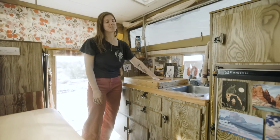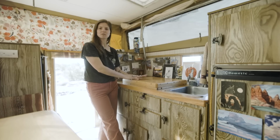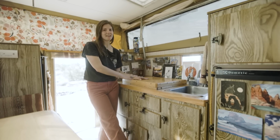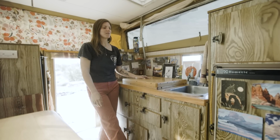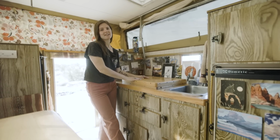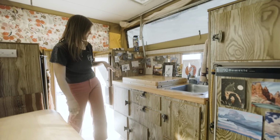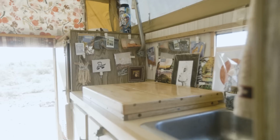Something that pre-van life I always collected in all of my travels was art. And that is something that I loved about being in an apartment, was I was able to have all of my art all over the wall. And so that was something that I really wanted to incorporate into my van life experience. And so I have art and photographs all over the very minimal wall space that I do have.